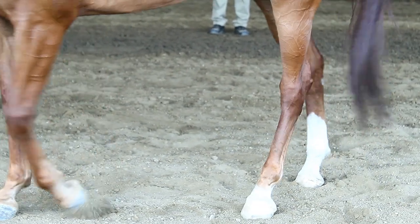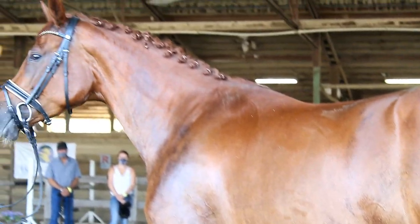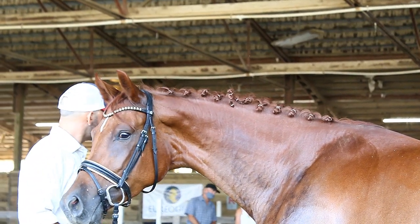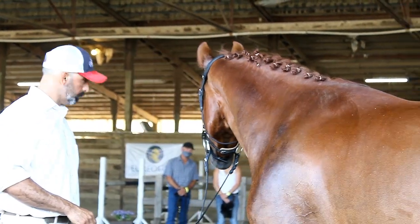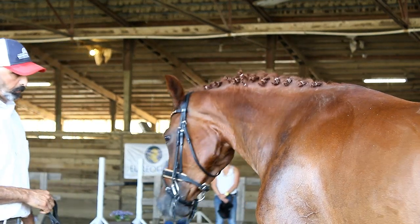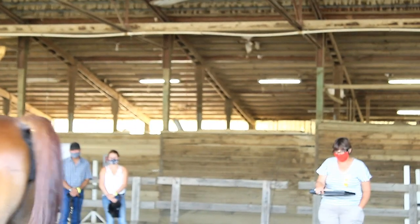Walk, 7. Again, to get a little higher score, she just has to relax a little bit more, swing a little bit more through her body. But it was good overstep when she was relaxed. Overall, 7. Total points, 43. Final score, 7.16. So she is entered into the main airboat.